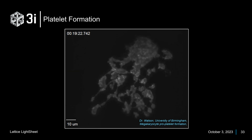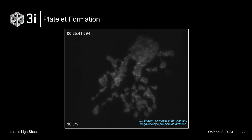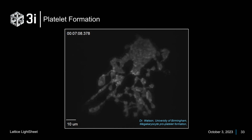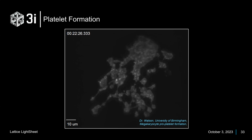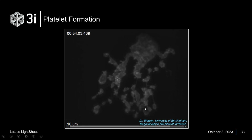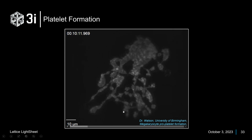I mentioned I'm a neutrophil biologist. I'm also slightly a platelet biologist. This is megakaryocyte platelet generation, or pro-platelet generation. Something, again, that hates being imaged. If you hit this with light, it just stops. Megakaryocytes don't do anything. You might need to be able to see all the monitors, but if you look closely, there are little platelets budding off all over this.